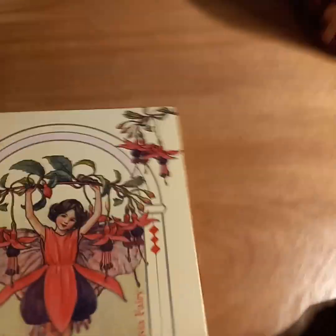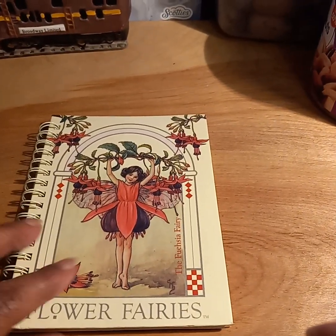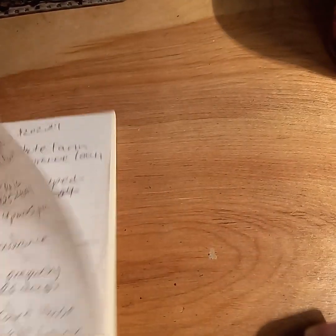This little book, I don't even know where I got this. But this is Flower Fairies. Okay, and I just jot down different things in it, like to-do things. Here's how it looks on the inside.